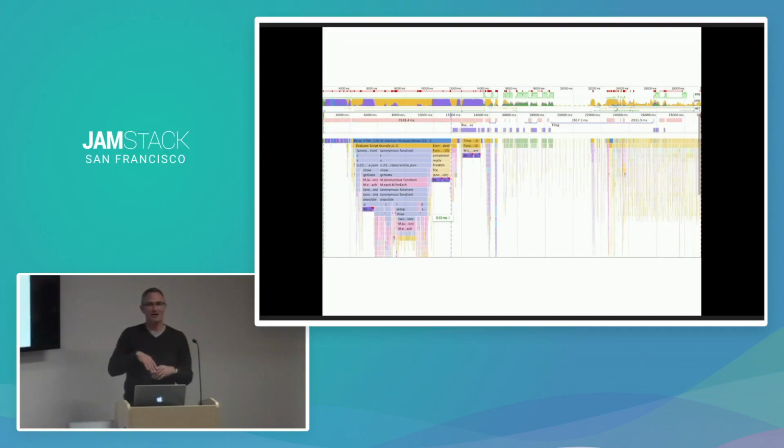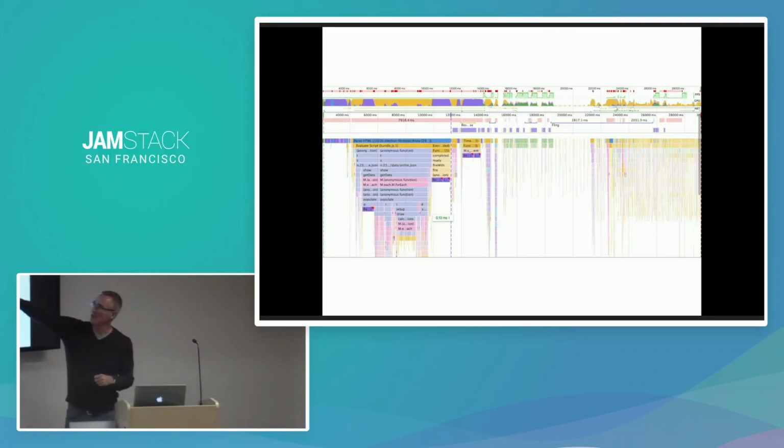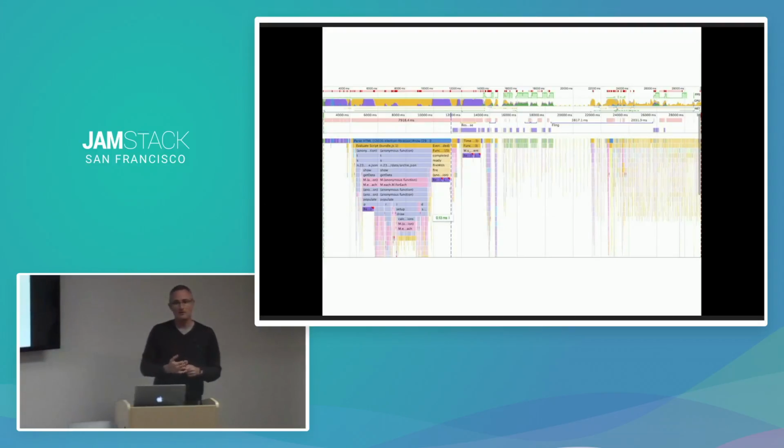There's no breathing on the main thread, and so we're looking at a mobile site here, and you can see there from about 4 seconds to 12 seconds or so, that's the main thread locked on parsing and evaling the main bundle for this application. And that's sadly all too typical. It's something that happens as a direct result of the fact that we're just sending down one gigantic chunk of JavaScript.